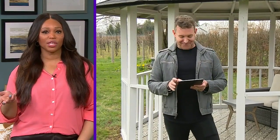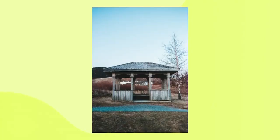Okay, now with a gazebo like the gorgeous one behind you, the first thing you need to consider is where is it going to go? Of course, depending on whatever municipality you live in, you're going to want to make sure that you can, in fact, erect the structure on your property. Sizing is going to be a concern, but then you also have to think about what you are using the gazebo for.